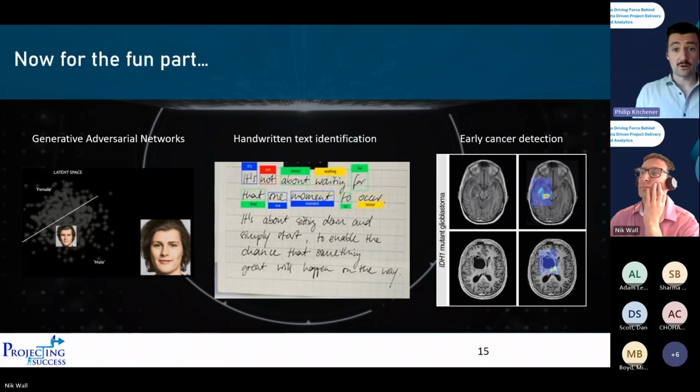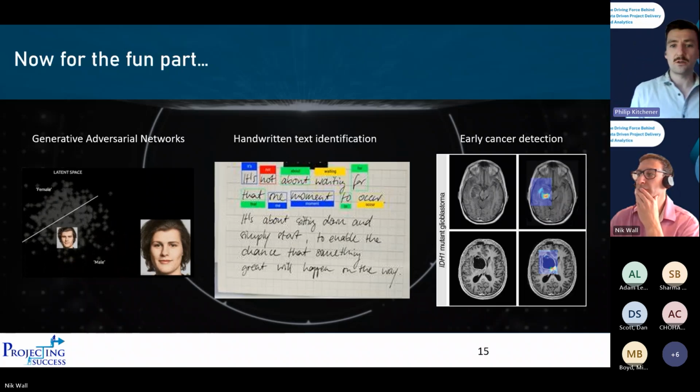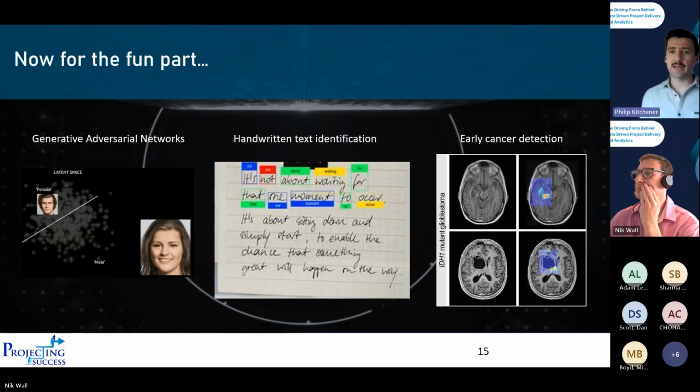I'm sure that some of you have used Google Translate using the camera, and it's been able to translate things in real time in front of you. So there are these really useful, fun ones like generative adversarial networks, being able to change these things. We've got the handwritten text identification. An extremely important one is the early cancer detection.